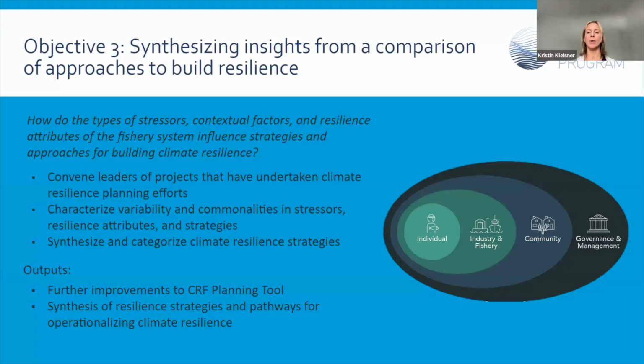For objective 3, we're trying to synthesize insights from a comparison of approaches to build resilience. And we're asking, how do the types of stressors, the contextual factors, and the resilience attributes that we've identified of any particular fishery influence the strategies and the approaches that might be taken for building climate resilience in the fishery system? And so I think this step is really a lot to do with outreach, or at least part of it is to do with outreach to different projects that are developing or have undertaken climate resilience planning efforts in different fisheries at different scales.